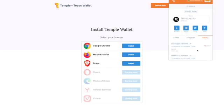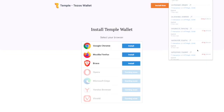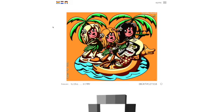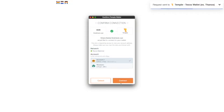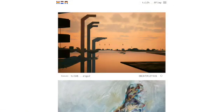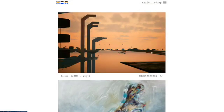And you can go to activity, which shows activity. It's much like MetaMask, very similar. So let's go back to the site. It'll say sync. If I refresh, sync Tezos wallet. Here's the address, connect. And now we are synced. It shows my wallet address up here.